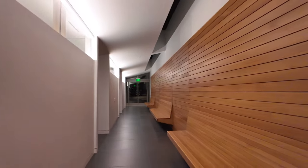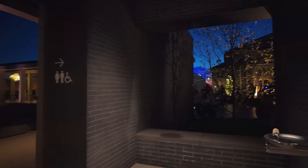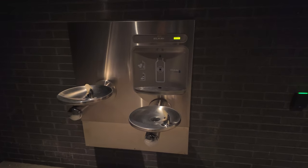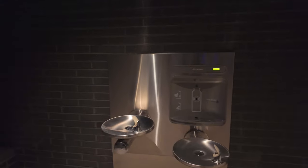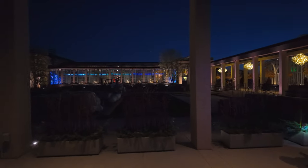And this is the one over near the new section. All right, so this is one of the bathroom areas near the new conservatory. Look at that color over there. I hope this is picking up the color. You got the color from the lights and then the sunset. Isn't that amazing? So outside this one restroom, that's where you got your fill-up stations. So if you're feeling dehydrated from all the walking and everything, you got these fill-up stations right there. They're at most of the restrooms.